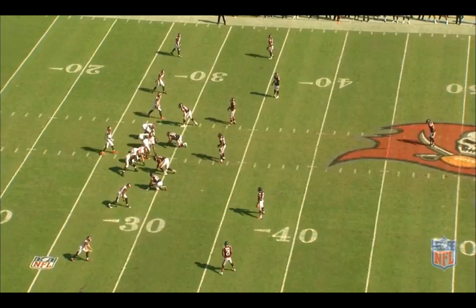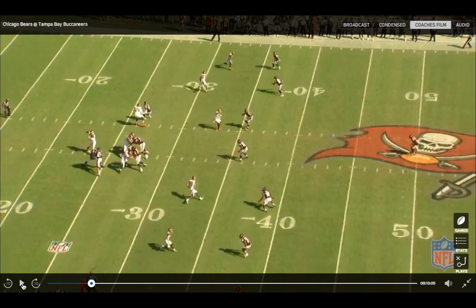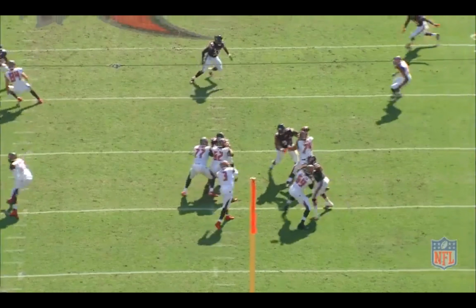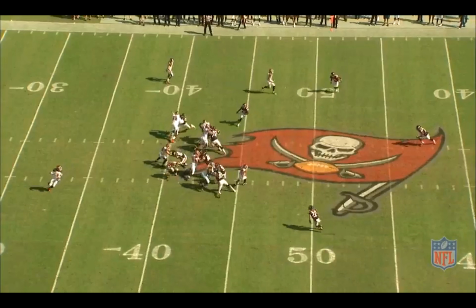I love this throw from Jameis. Look at how much space. They're afraid of Chris Humphries. They're afraid of white boy speed. And Jameis takes advantage of that with an incredible throw to the outside shoulder and allows Humphries to get upfield. Look at the velocity. Jameis Winston has so much velocity on the football.